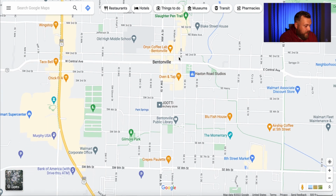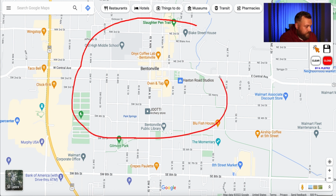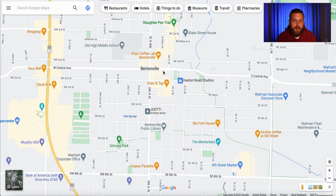I'm trying to go slow here so I can pull you out and show you. Anything within, I would say, about a 10-block radius around this here. Some of this isn't so much, but especially around this main area, you are going to be paying anywhere from $400 to $700 a square foot in the center of Bentonville. It's the most expensive area probably in the entire state, definitely in the entire Northwest Metro. They're doing a lot of development there, where investors are coming in and paying $1 million plus for a 1,000 square foot house.